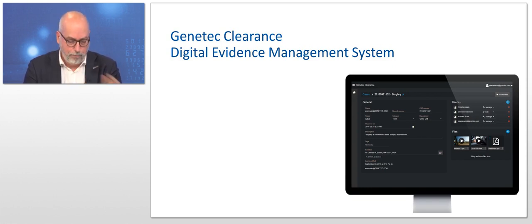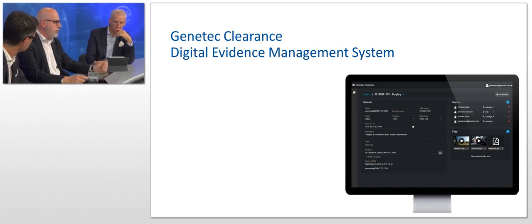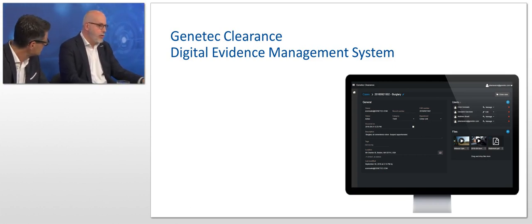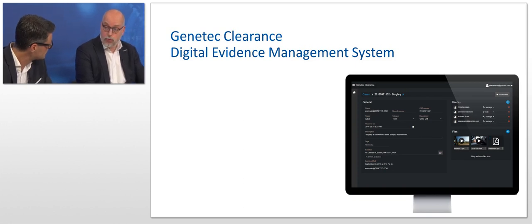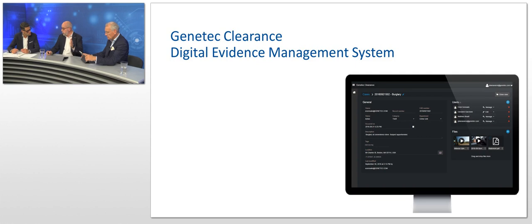What we did is use a solution that we had developed for law enforcement agencies, because they have a huge amount of data coming in through the utilization of bodycams, and we realized that this solution would be perfect for all of our customers. It's basically a portal on Azure. It's absolutely agnostic to any video surveillance system, so it does not only work with Genatech, but works with any system in the market.